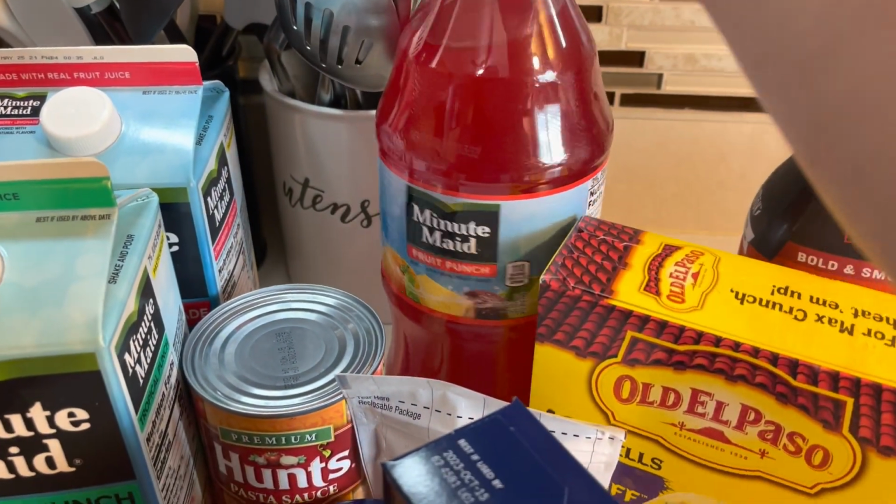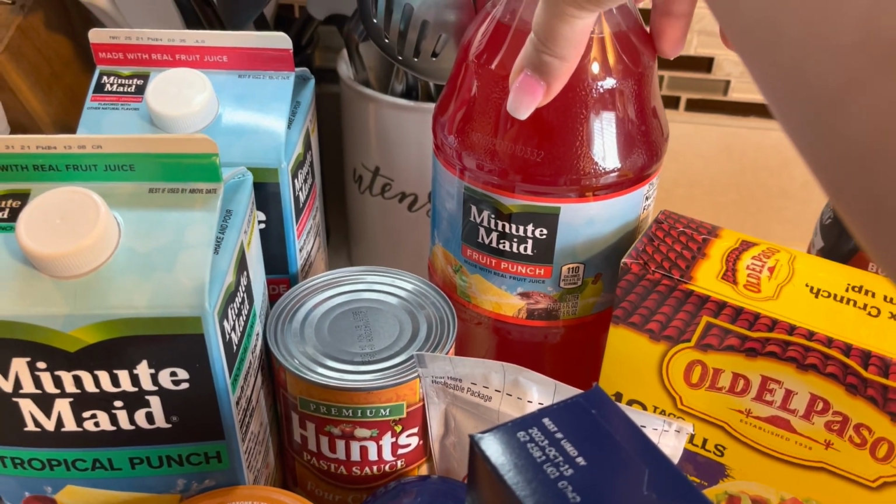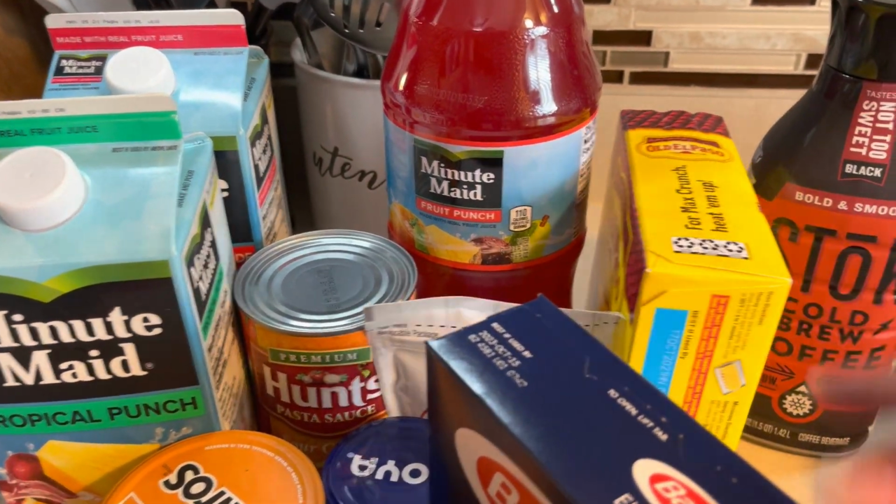And another thing of juice just to have there. I don't drink juice. My husband and my daughter like juice. But I like to just have it in the drawer just in case.